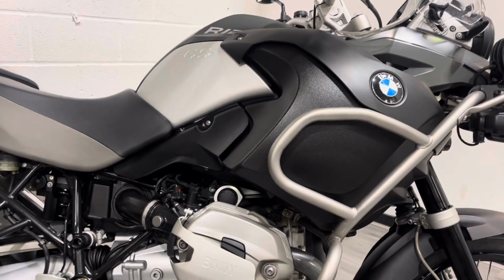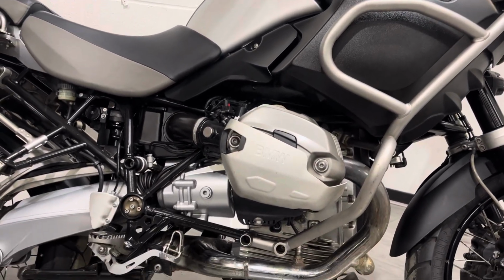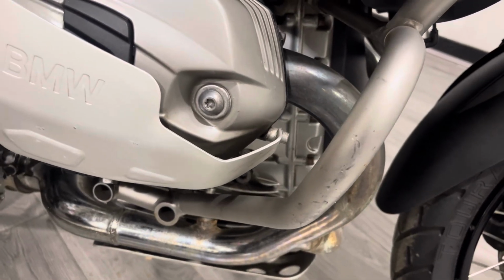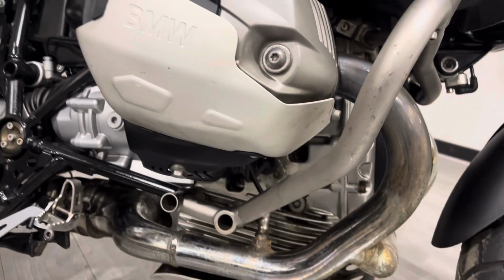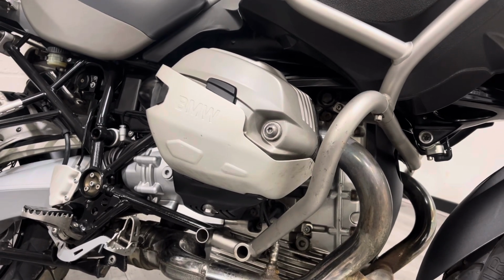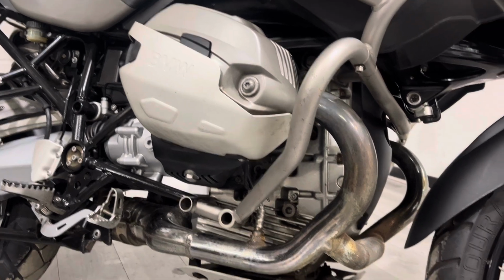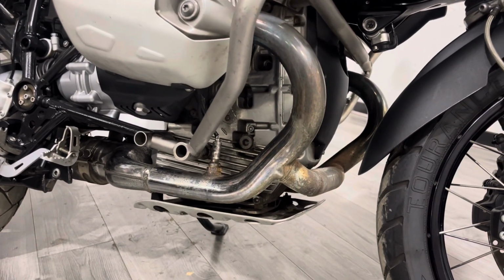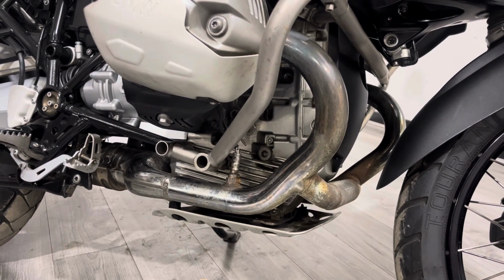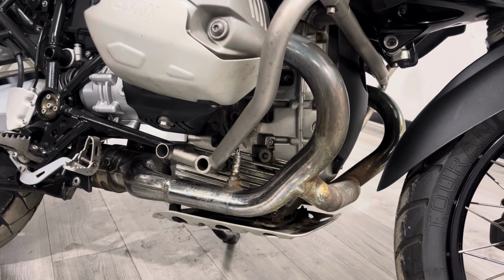Bodywork wise, it's in really nice condition. As you can see on this side, there's no real major marks or scratches. You can see the engine bars have at some point made contact with something, maybe not the road, because the engine casings and that are all in good condition. Obviously the engine protrudes a lot on these bikes, so if they do go off-road and get dropped, it's usually fairly obvious. A little bit of surface corrosion on the exhaust. I expect if you had the time and patience, you could probably polish those right back up again. They don't take too much to come back up.